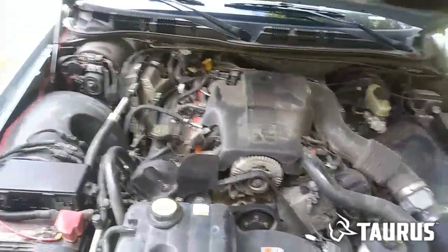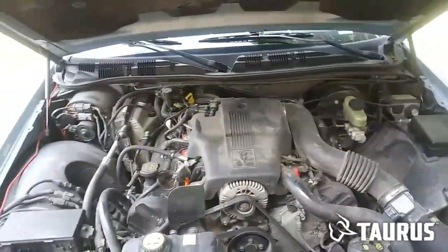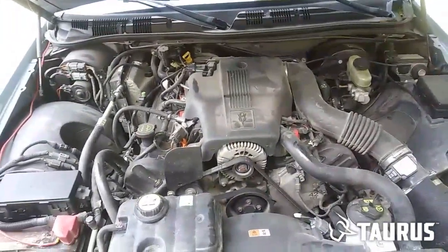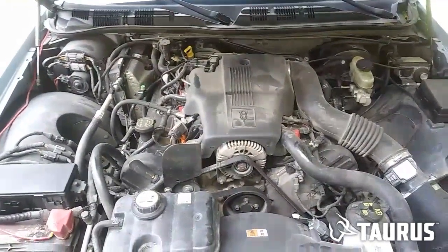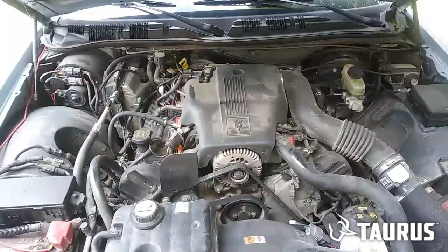Runs pretty good. Just had a Marquis tune put on it, and it kind of smoothed out the idle a little bit, so it's not as choppy. It's still a chop there, but it's a lot smoother. I kind of like it that way. So that's all I did so far under the hood. Let's see what I did to the body.